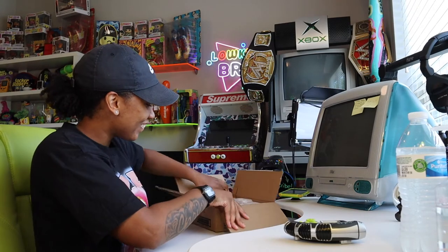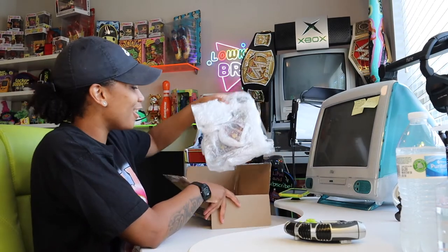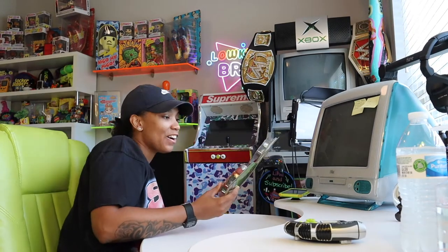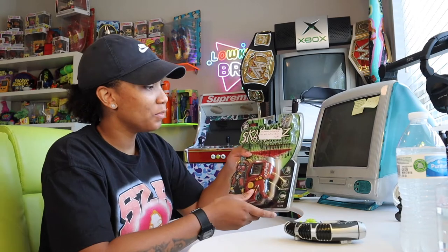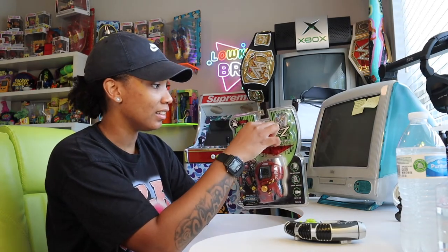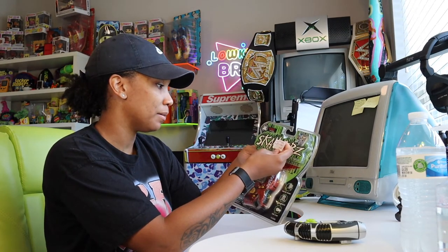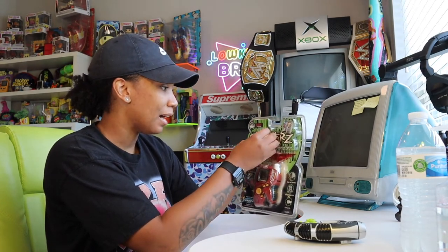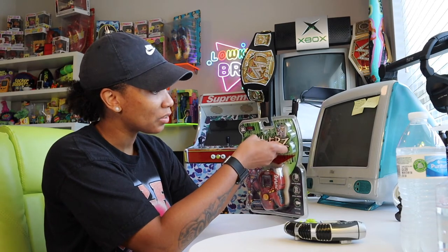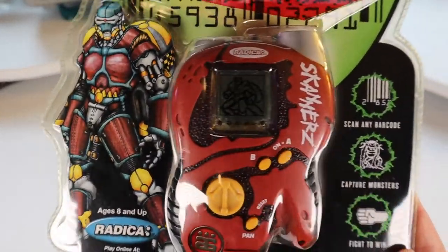Oh man, check it out. They did add this on here lightly, so that was very nice of the seller. Any problems, just message me and let me know. Thanks. I'm glad they lightly put this sticker on here. We have Skannerz mint condition in the package.